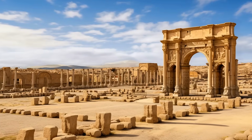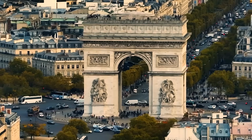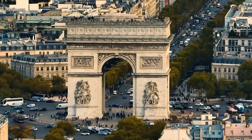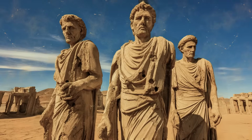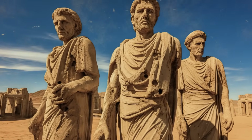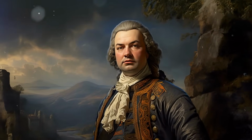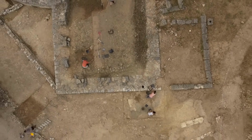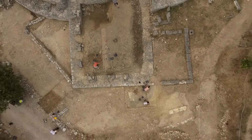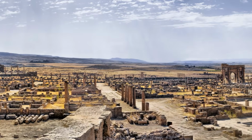His team first uncovered a sandstone triumphal arch 40 feet high, similar to the ones we can see in Rome and Paris today. An amphitheater soon popped out of the sand, and it was followed by well-preserved statues of Roman emperors. The Scotsman's find was so impressive that no one believed him at first. It took 2 more centuries for archaeologists to fully excavate the city during the 1950s. The site covers a surface as large as 10 polo fields.